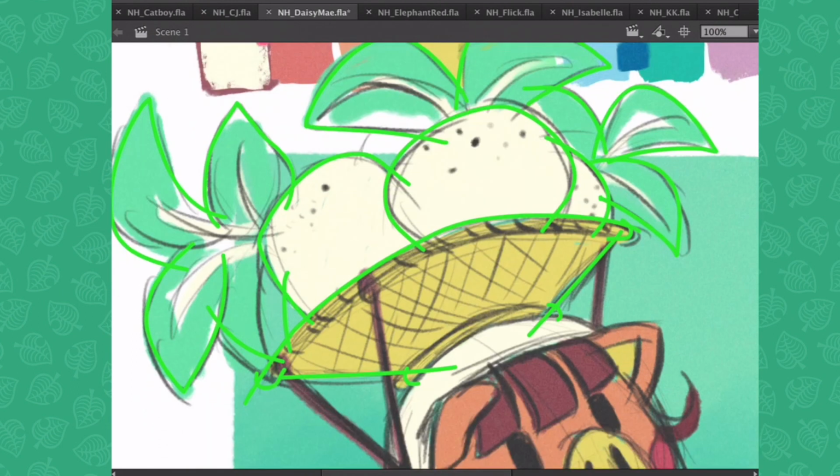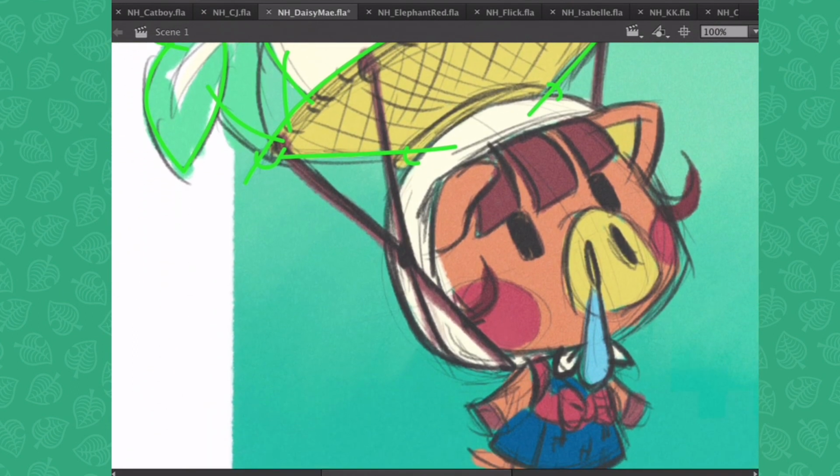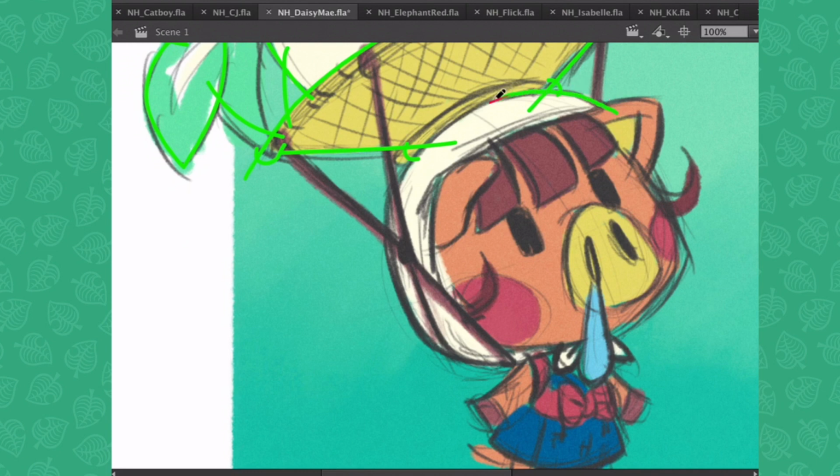I'm really making an effort with my New Horizons characters, or rather every new villager that I draw from here on out, to make them stronger and stronger, so that by the time I finish my A to Z series of every villager, hopefully the Z villagers are way prettier than the A villagers, or at least you see an improvement in my art.